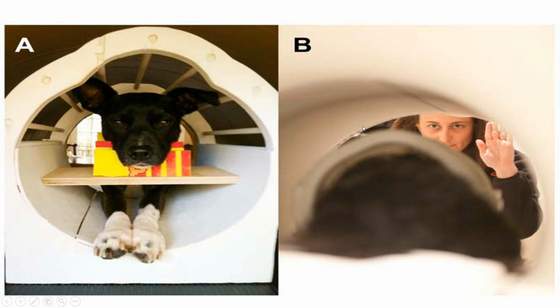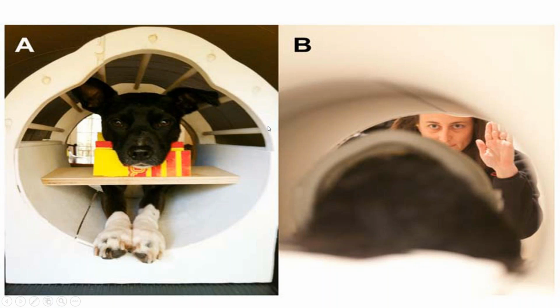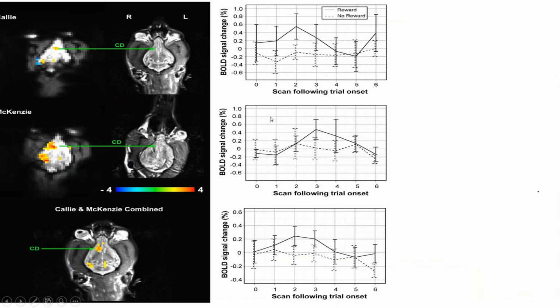And they gave the dog two signals. I unfortunately don't show you the signal. They gave them either, yes, you're going to get a food reward signal, or a crossed hands, no, you're not going to get a food reward signal. There are only two dogs in this first study. And they evaluated the caudate nucleus, which is where you process information about good things that you might consider a reward. If they look at this first dog, you see that the caudate nucleus spikes when they're telling the dog in the different trials, yes, you're going to get the signal. And it drops when it tells them, nope, no reward for this.